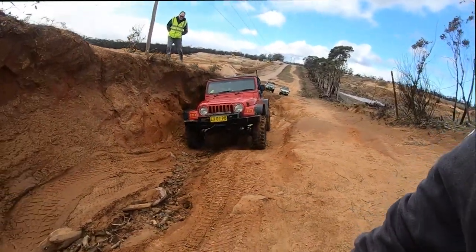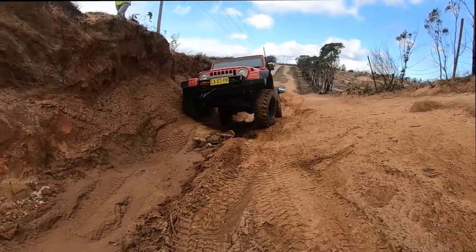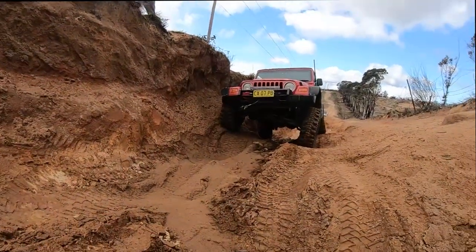Aaron was really testing out the flex of this little Jeep, taking on the most adventurous lines he could. There wasn't much this weekend that he didn't have a go at.